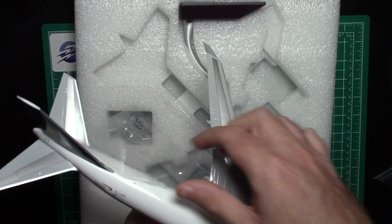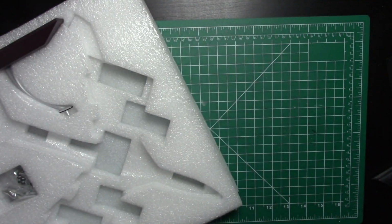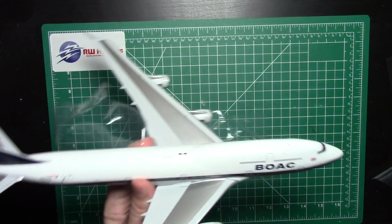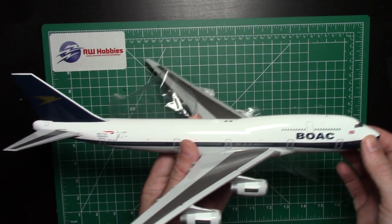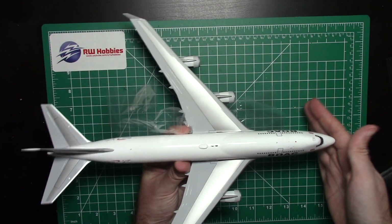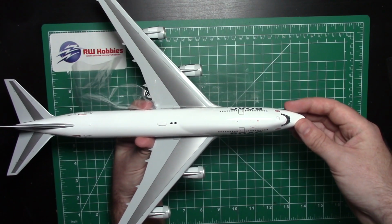Again, I'm being very careful when I touch this because I don't want to get all the aerials broken off. So let me move this to the side. And there she is. Beautiful. It's, again, so heavy. Look at my mat right here. It's probably about, I don't know, 14, 15 inches long. Wingspan of about, I'd say, 12 to 14.